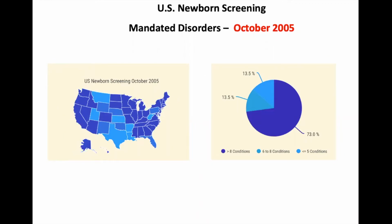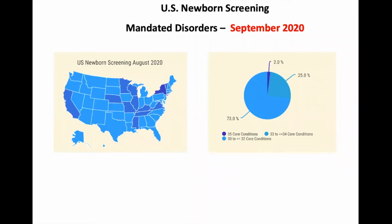Now, most states are screening for more than 8 conditions. And then now we have most states screening for the core conditions, at least 30 of the core conditions that are on the recommended uniform screening panel.